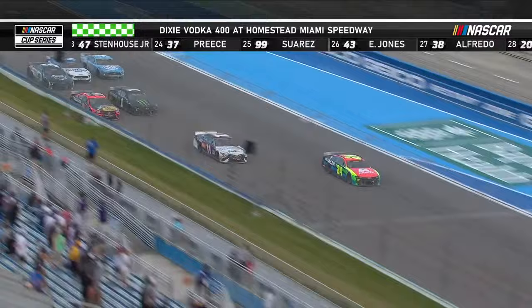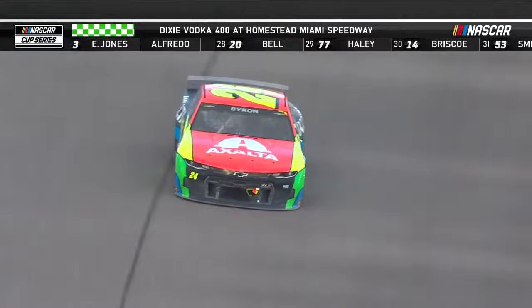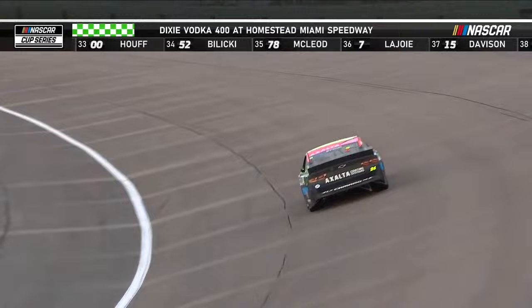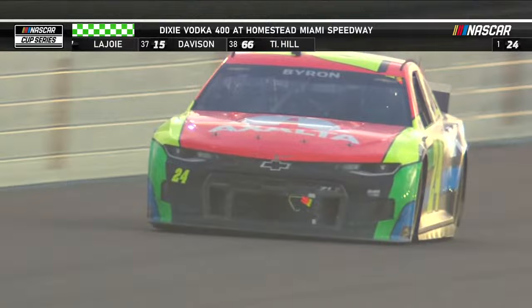Who picked William Byron? Well, who said they were going to come out of the second row and win this stage? I didn't win my money there, boys. And who picked Chevrolet to win stage two? William Byron from Charlotte, North Carolina, picks up his fifth stage win.